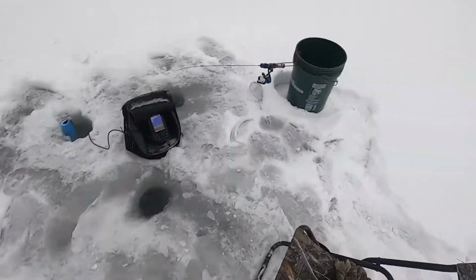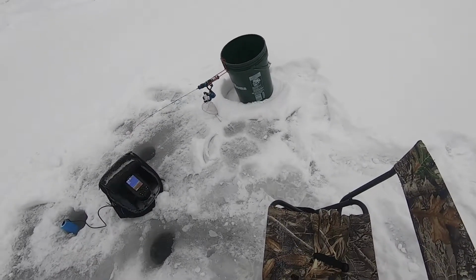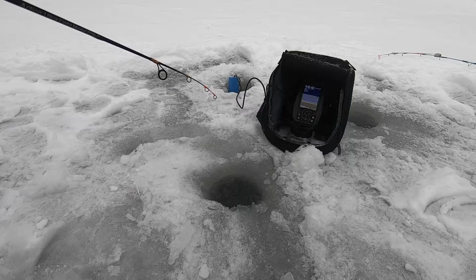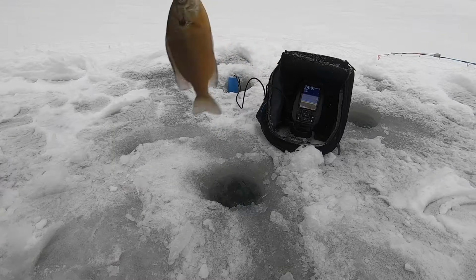Also, pro tip from a non-professional fisherman. If you're not fishing from a shanty and it's snowing, bring something to put your electronics and stuff that you don't want to get wet under. I did not. As you can see, I could probably turn my bucket over, but it's already wet. So I got my $300 drill in my coat. So, little guy.